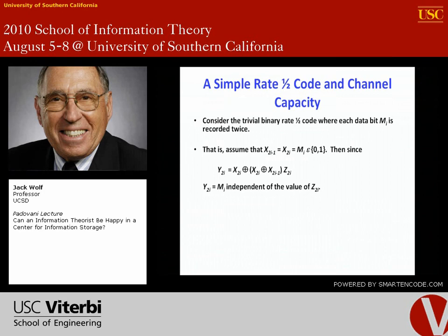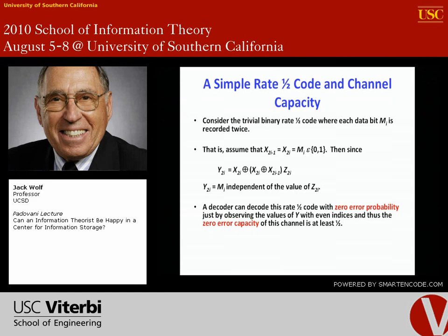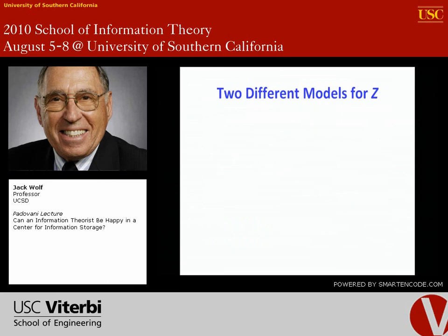So what does that tell me? So a decoder can decode this rate 1/2 code with zero error probability by observing the values of y with even indices. And thus, the zero error capacity, which I wasn't after, of this code is at least 1/2. Therefore, a lower bound to the capacity is at least 1/2.